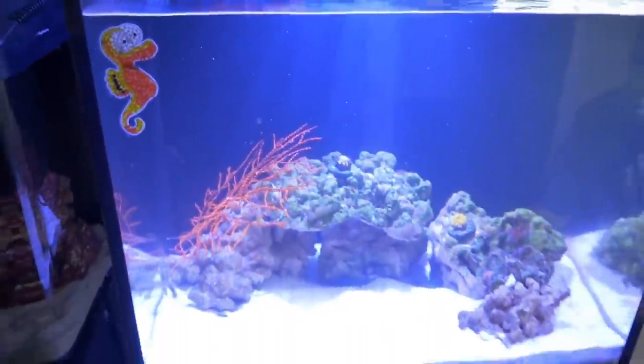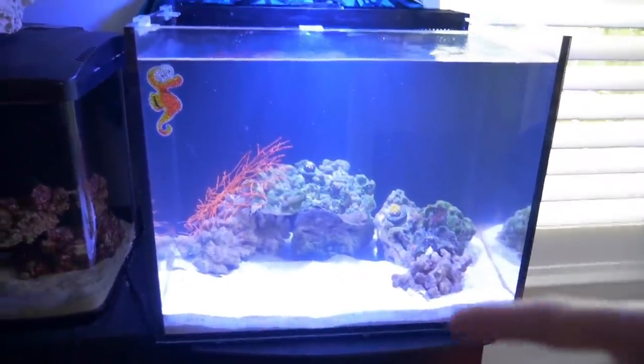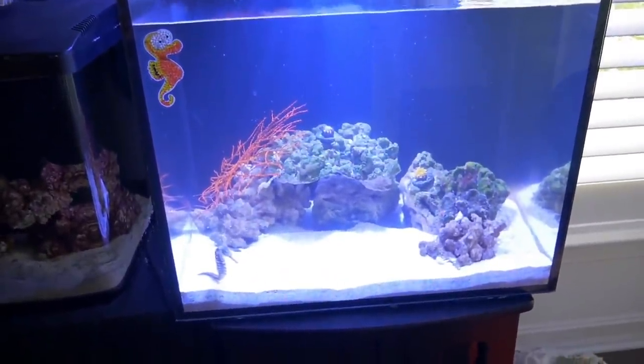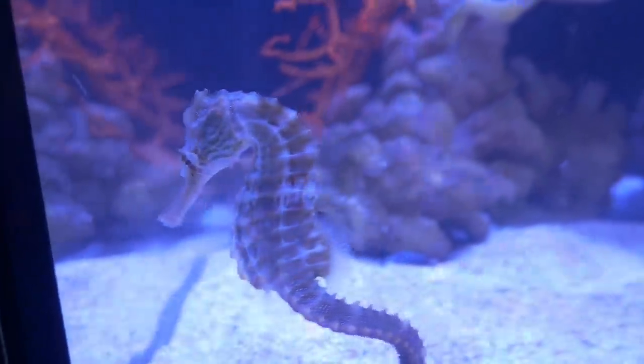And we're going to do a DIY tank stand. If you guys want to see that video, comment down below or like the video and let me know. That way I'll film it, that shows me you guys want to see it, and we'll post it on YouTube. But look at them, doing awesome.